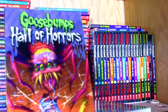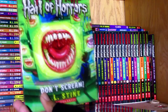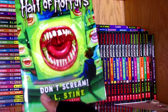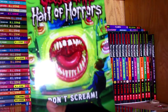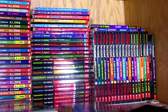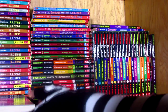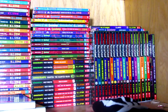So we got Night of the Giant Everything. That's cool. Don't Scream. I really like that cover. It's just these covers to the Horrorland are more in line with the reissues. I like the art better, personally. And Birthday Party of No Return. It's cool. And we'll get to this book here in a bit.